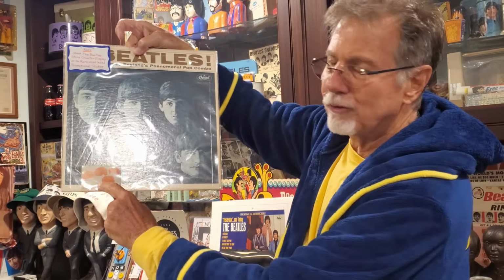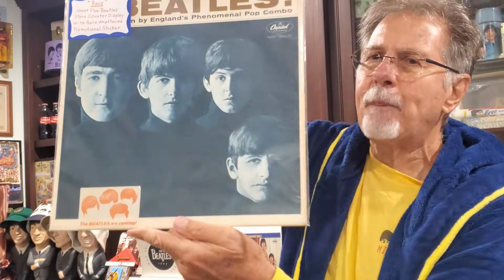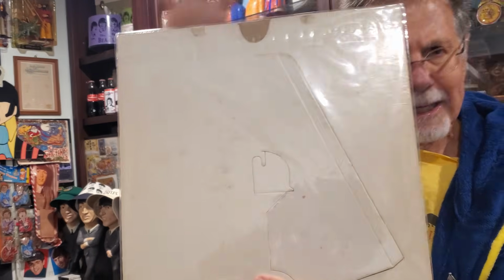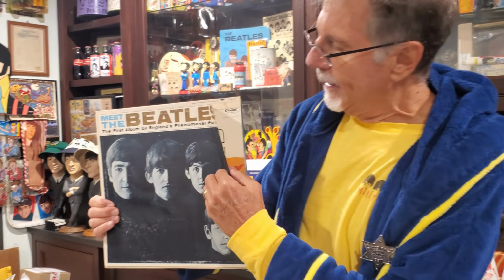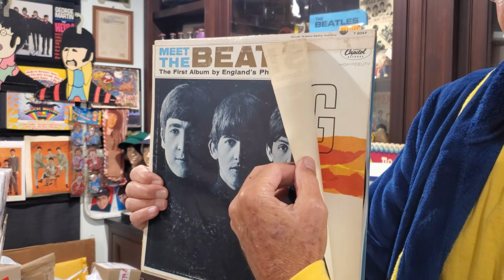And this is an original sticker. It's not attached. But there's a lot of repros on these stickers. But look how perfect shape this is. So you record collectors out there that like Beatle memorabilia, this is a cool item. When I first met Joe, the first thing I showed him was the Beatle paste overs, the most famous one is the Yesterday and Today, right? However, I showed Joe over a year ago that the original Beatle paste over is Meet the Beatles, okay?